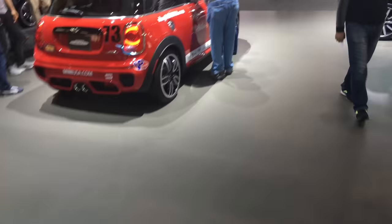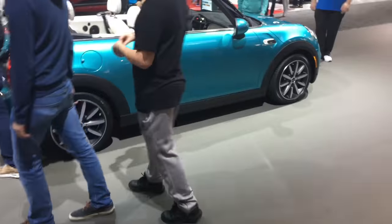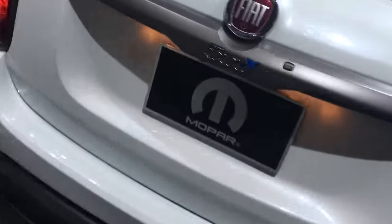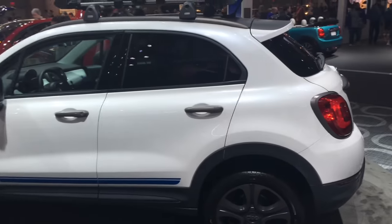Mini. This is a Mini Cooper S hardtop. This one. Oh, it's Fiat's. This is the Fiat show. It's a 500X. Fiat 500X.